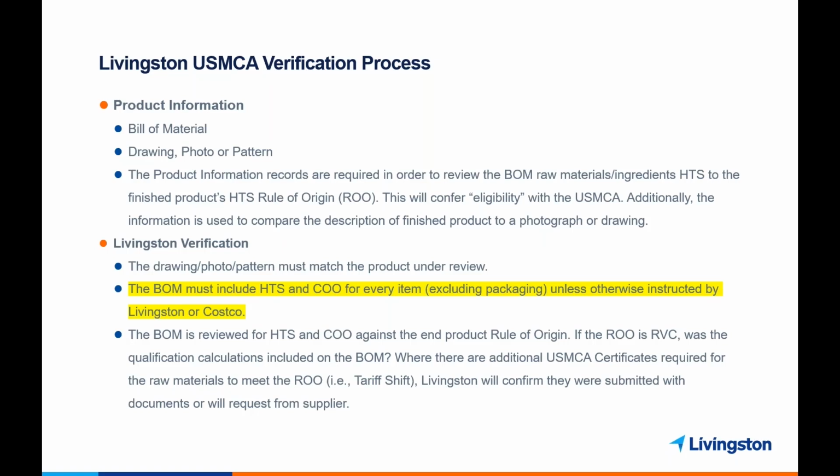The critical document and product information is the bill of material, or the BOM. We review the BOM to make sure that the applicable rule of origin is met. The bill of material must include the HTS and country of origin for all items, with the exception of packaging material, unless otherwise instructed by Livingston or Costco.